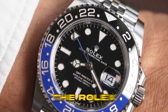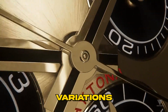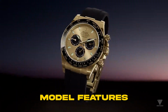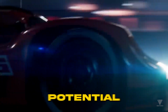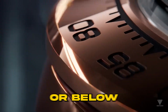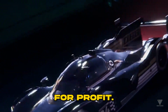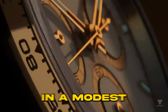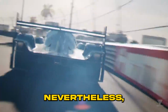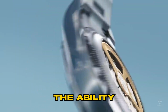Next, let's explore the Rolex Daytona collection, a favorite among watch enthusiasts. The steel and gold variations now retail at $17,300. However, unless the model features a black or white dial, its investment potential is limited. The champagne dial, for instance, positions the watch at or below its retail price due to updated pricing, leaving minimal room for profit. Opting for the black dial might result in a modest profit, while the white dial could yield a more substantial one.